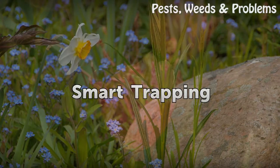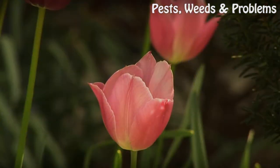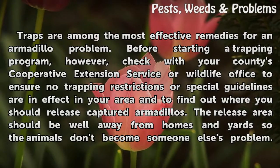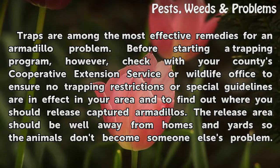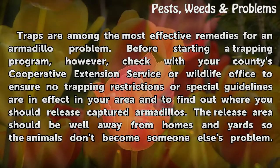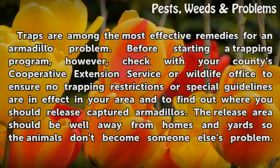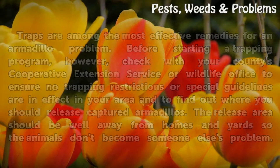Smart trapping. Traps are among the most effective remedies for an armadillo problem. Before starting a trapping program, however, check with your county's cooperative extension service or wildlife office to ensure no trapping restrictions or special guidelines are in effect in your area and to find out where you should release captured armadillos. The release area should be well away from homes and yards so the animals don't become someone else's problem.